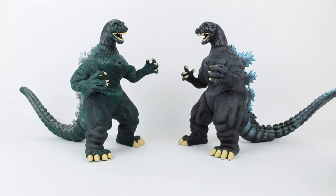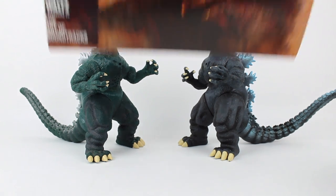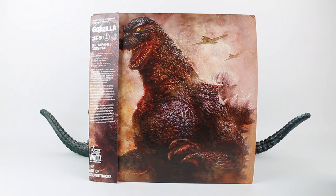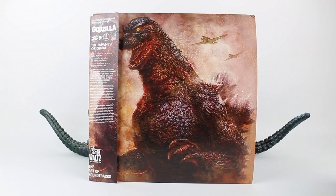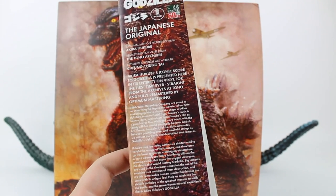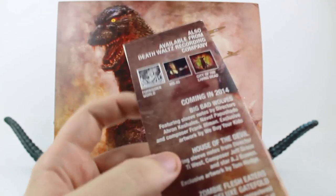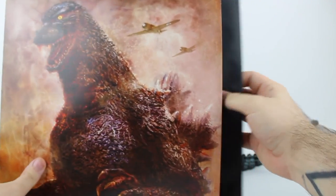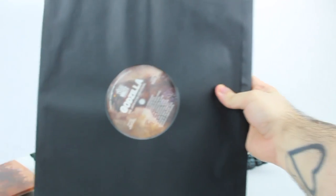But this is, oh my God, the vinyl repressing of the original Godzilla 1954 soundtrack. Why it has Heisei Godzilla on the front? I don't know, don't ask me. Yeah, this was pressed by Death Waltz Recording Company, and they got a couple other releases printed on there. And okay, the vinyl comes with this lovely art print of the cover art.